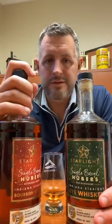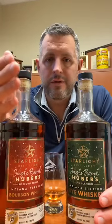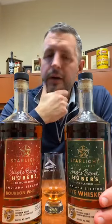This one is also delicious. If you're exclusively a bourbon person, grab this. But I would suggest that you try them both, because they're both very different and very good in their own ways.